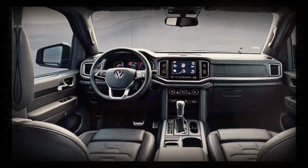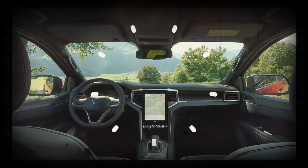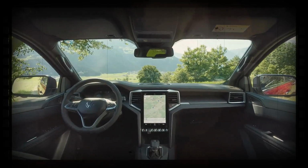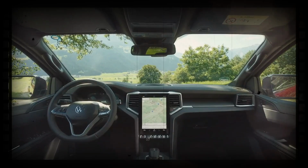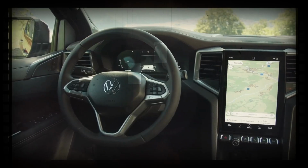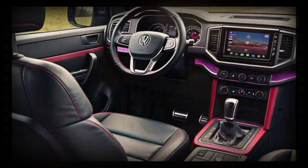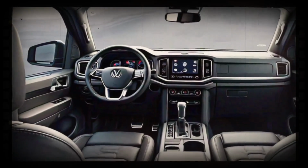The Amarok's interior design will largely be a carryover from the 2024 model, with some lighting, ambience, and technology upgrades. Talking about technology, the 2025 VW Amarok PHEV will feature a 12-inch portrait-style touchscreen with the Amarok Core infotainment system. Like the current model, the standout feature inside the 2025 Amarok is the multifunction steering wheel, which is another carryover.